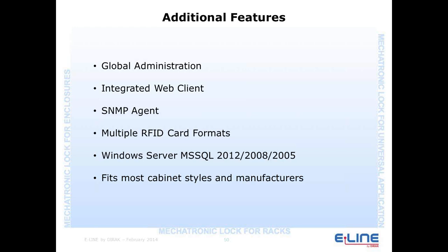The Administration Suite software runs on Windows 2000, Windows XP, Windows 7, and Windows Server 2005, 2008, 2012. All the log data is stored to a Microsoft SQL Server database, whether it's a full SQL Server database or SQL Express 2005. All the data communication between the hardware, server, Administration Suite software, and client software is encrypted. And the ELINE by DIRAK physical locks fit most cabinet styles and manufacturers, whether using the industry standard C cutout, or we can provide adapters available on request for non-traditional cutouts.